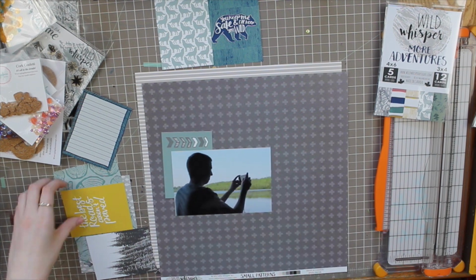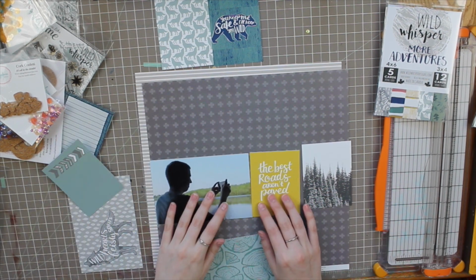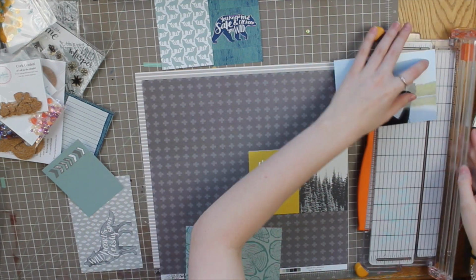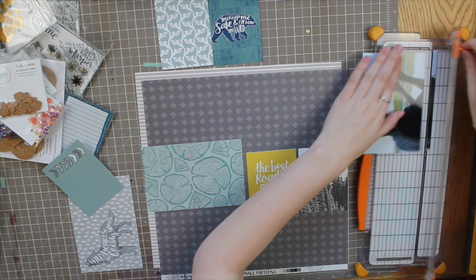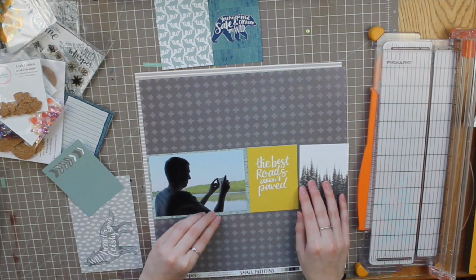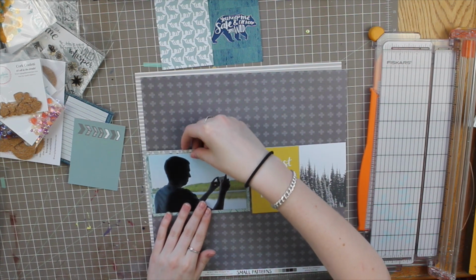And I'm featuring those today along with pops of color from the More Adventures card pack, also available in their store. I love the pops of color that I chose. I chose the teals, a light green, and the yellow from this card pack to be the color scheme for my layout. And I'm scrapbooking this photo of my boyfriend.